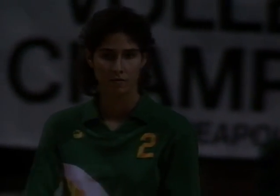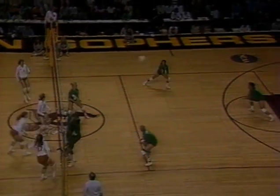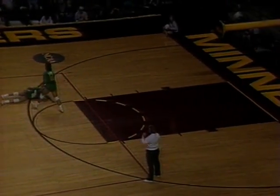Substitutions for Hawaii. Trishman will come out, and Miley Golden will come in. Also into the front line, a woman we haven't seen at all in the tournament so far, Tony Nishida, freshman from Pearl City, Hawaii. An outside hitter, 5'8". Let's see what she can do. And right off Golden, out of bounds. She couldn't recover it.